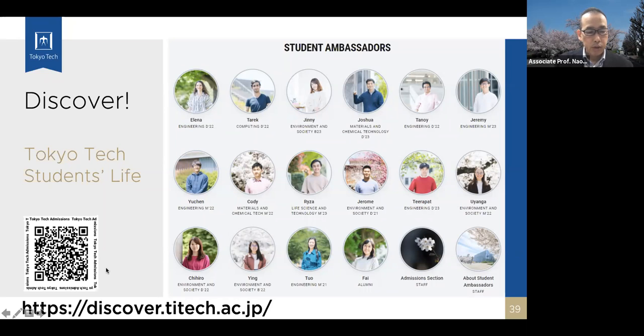And the URL is just discover.titech.jp, or you can use this QR code, or you can just Google by putting Discover Tokyo Tech. So they are providing vivid information. Okay. So thank you for your attention. So I would like to welcome any questions or comments.